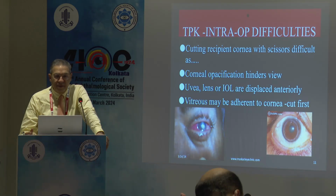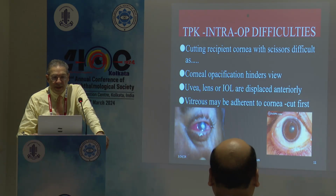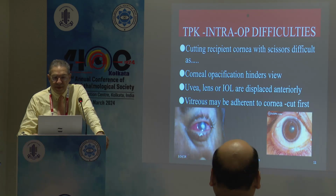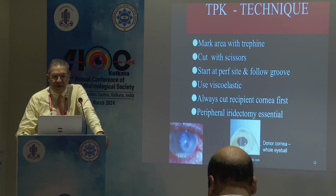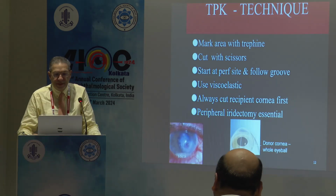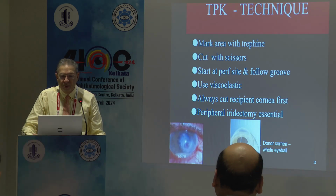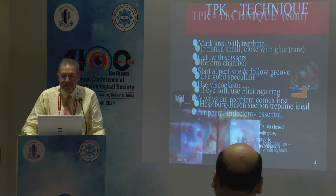But even cutting with scissors is difficult, the corneal opacification hinders the view, and the iris-lens diaphragm or IOL often comes bulging forward. Vitreous may be adherent to the cornea if it's an aphakic eye, so you need to cut very gently. So I normally mark the area with the trephine and cut with scissors. If there is already a perforation, start at the perforation site and then follow the groove. Use copious amounts of viscoelastic, cut the recipient cornea first, and peripheral iridectomy is essential.